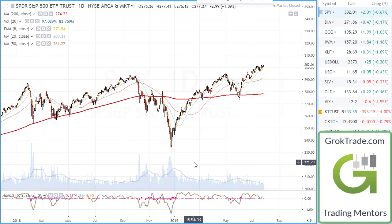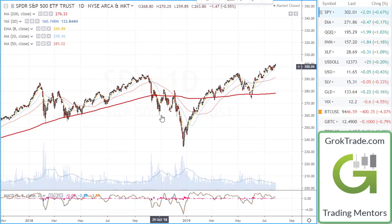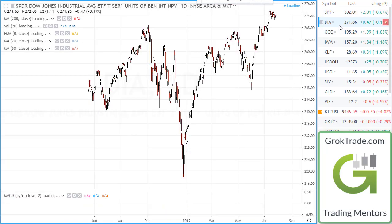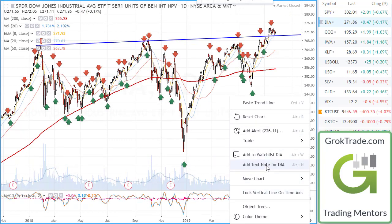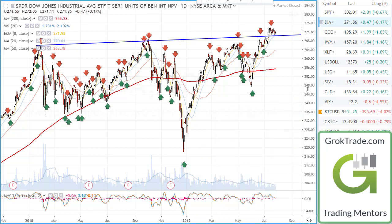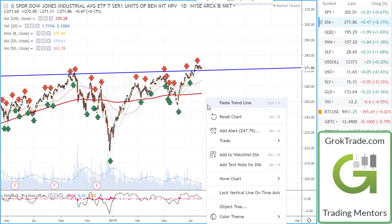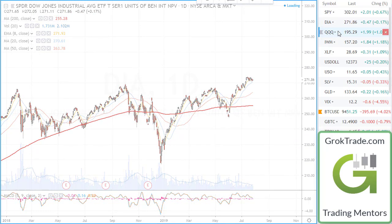I can't get those back now, or can I? If I go here, reset chart. Ooh, nope, that's not it. See, I can't even get it back. I just deleted everything on the spider, and now I'm going to go to the diamonds. Same thing here. I'm going to go here, right click. I'm going to go to delete. Whoa. Can I delete on this one? What's going on? Why can I not delete? Am I missing it? Oh, I know. It's down further. It was blocked. Remove all drawing tools. So now diamonds are done.